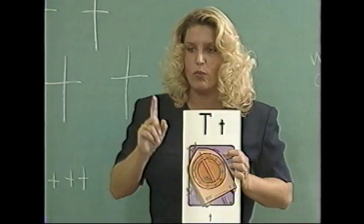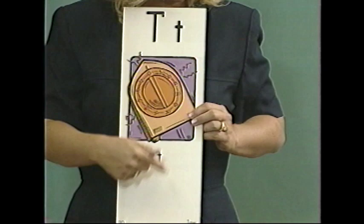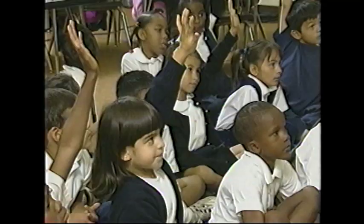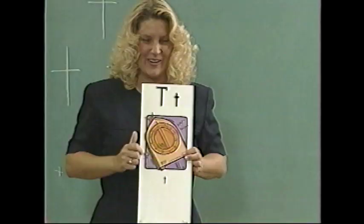How can we use this picture or this card to help us remember our sound? Emma? You see it and you say the name and you remember the sound. Oh, you are so smart. Give yourself a pat on the back.